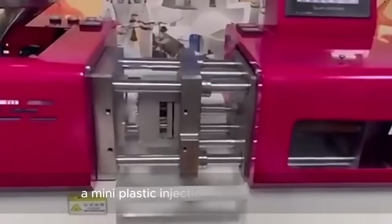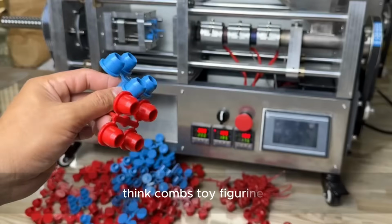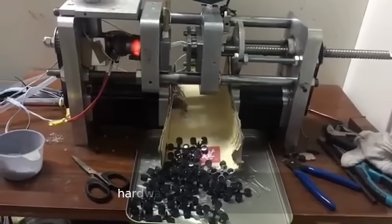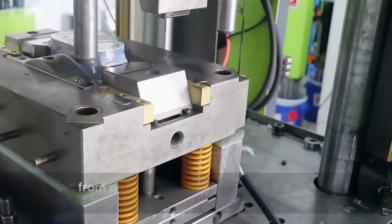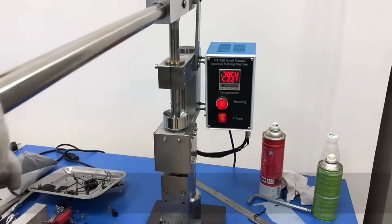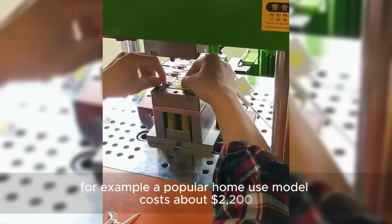A mini plastic injection molding machine lets you create small plastic parts. Think combs, toy figurines, phone case components, kitchen utensil handles, hardware pieces, and so on, with professional quality. These everyday plastic items are cheap to produce from pellets and molds, yet can sell for a nice markup if you identify a niche. Desktop models are available for a few $1,000s. For example, a popular home-use model costs about $2,200.